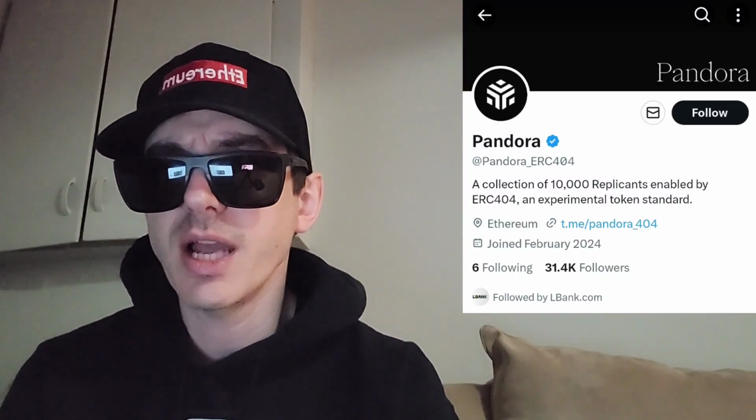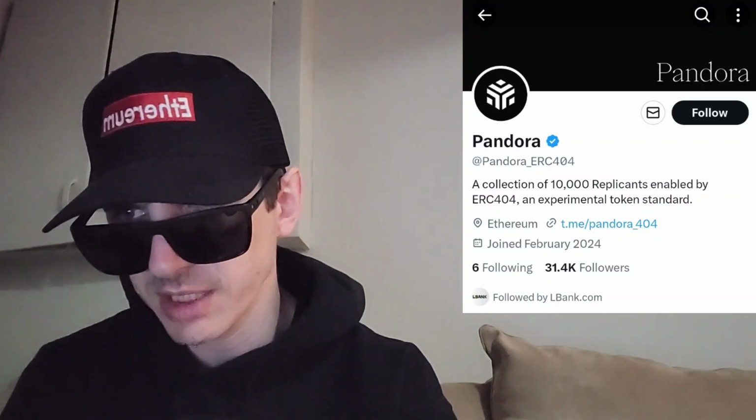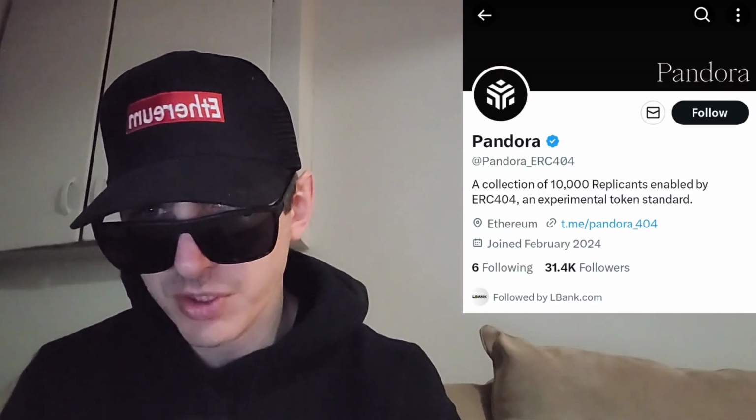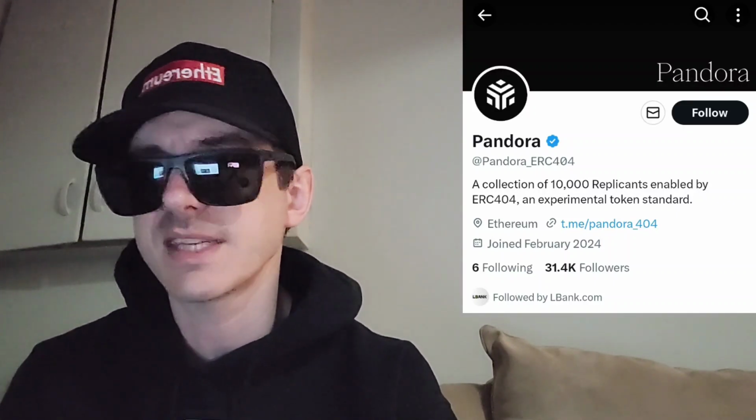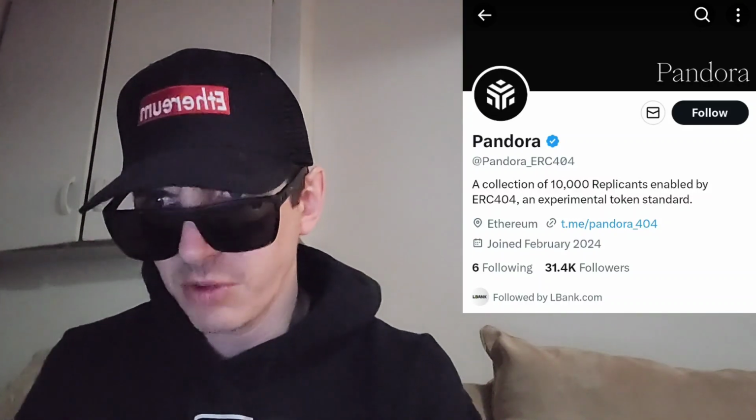Search Pandora, and then you would trade your USDT for the Pandora token. It got listed on the 6th, and withdrawals opened on the 7th. It is now the 9th, so it's definitely fully available on Lbank now.